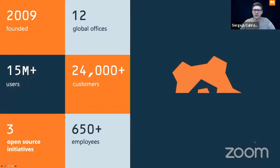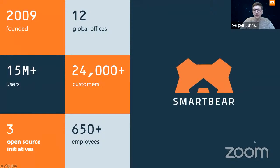So quick introduction. SmartBear was founded in 2009 in Boston, Massachusetts, and we have grown to over 650 employees. We have like 12 global offices encompassing North America, Europe, Asia, and Australia. And well, our customers, we have over 15 million software professionals and 24,000 companies across like 194 countries that use SmartBear tools. And we have over 14 different solutions across software development lifecycle, including 3 very popular open source initiatives, the popular API testing tool called SoapUI and Cucumber, and also Open API initiative, also known as the Swagger API, which is for API design documentation.